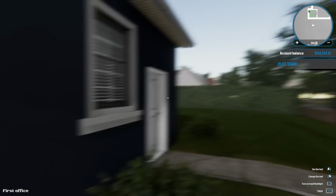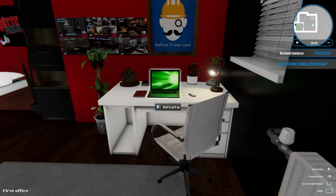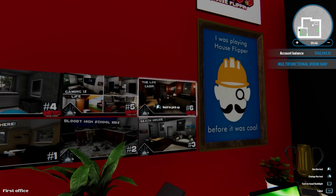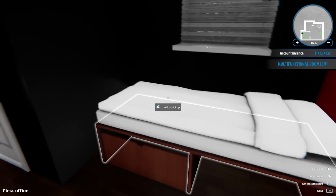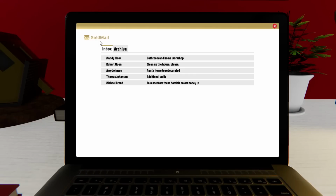Let's have a look what we're going to do today. So we'll head back into our humble little office here. See, I've updated the Wall of Fame. We've got our log cabin up there, episode number 6. It's up there, ready to go. I was going to put in a wall TV here, but it won't fit. So that sucks, but anyway. Going to mail.